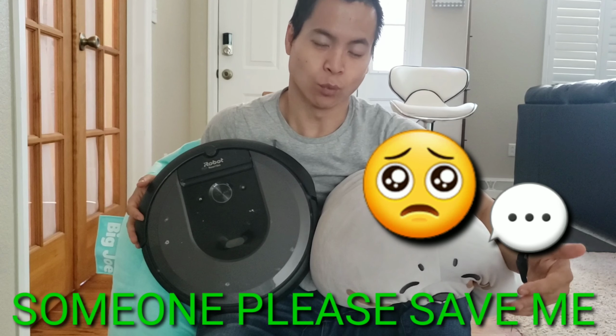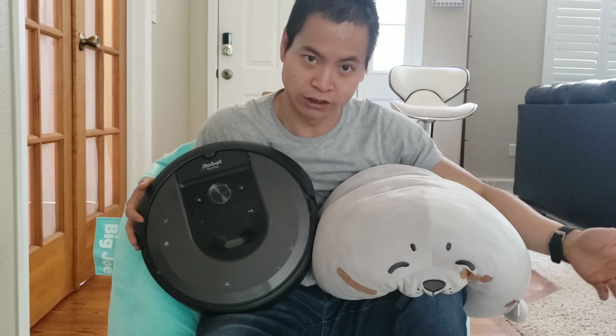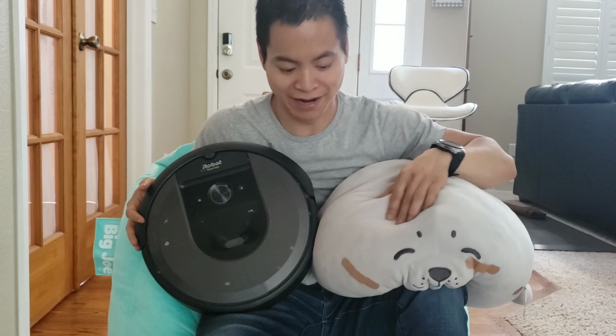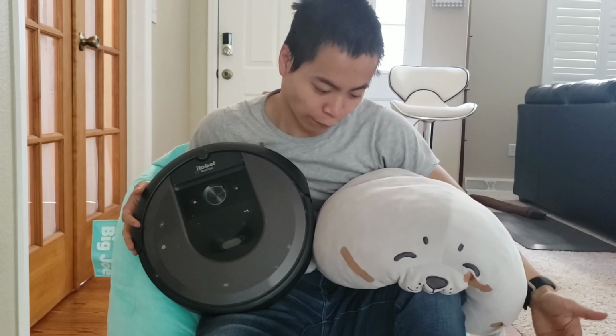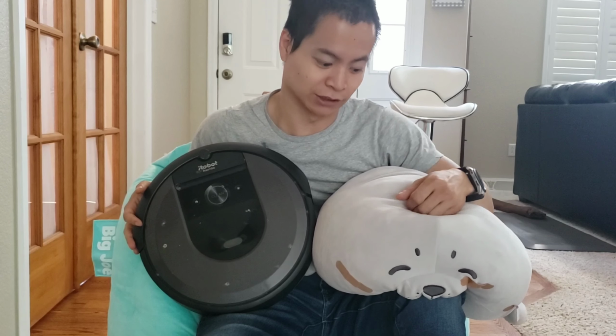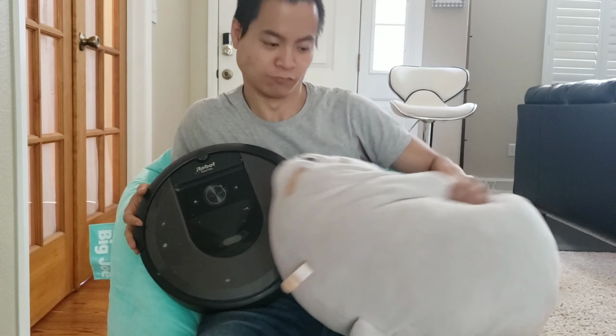You're probably wondering, why in the world did I put band-aids on this poor seal? Well, unfortunately, if you watched my last video, the Roomba S9 kind of banged up the seal, and now he has some owies. Sad day. Well, hopefully the seal can last 4 or 5 more robot vacuums, because he's going to have to sit there and take it.